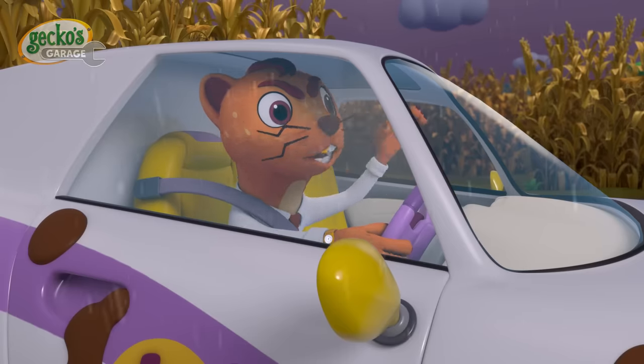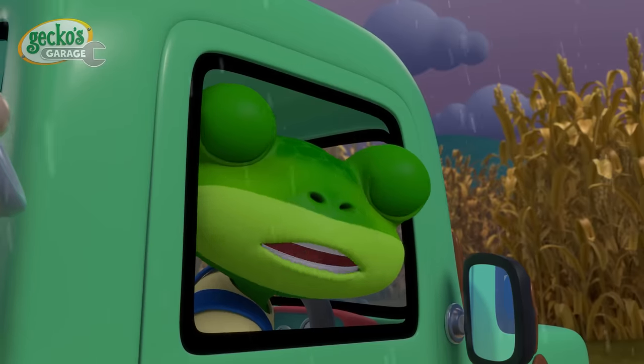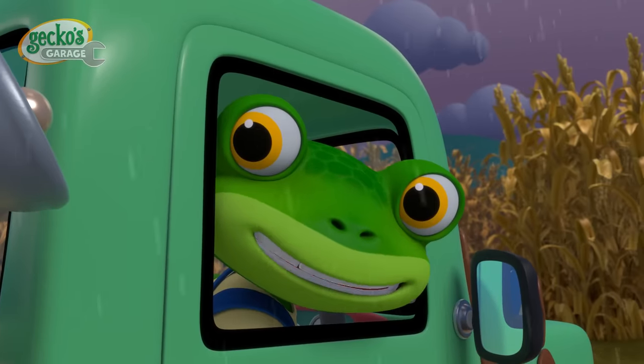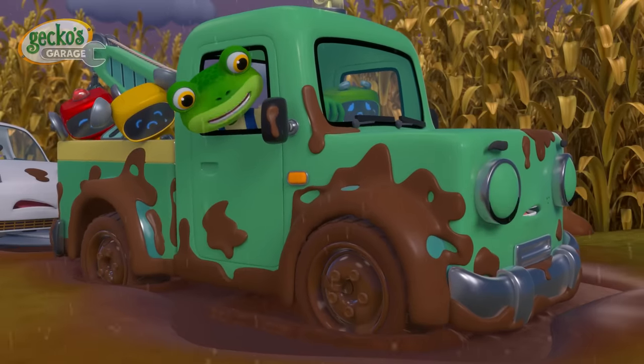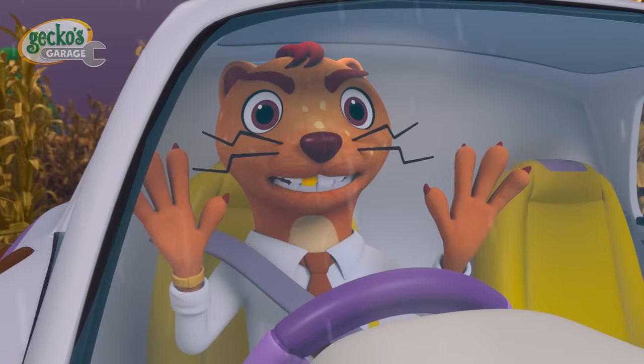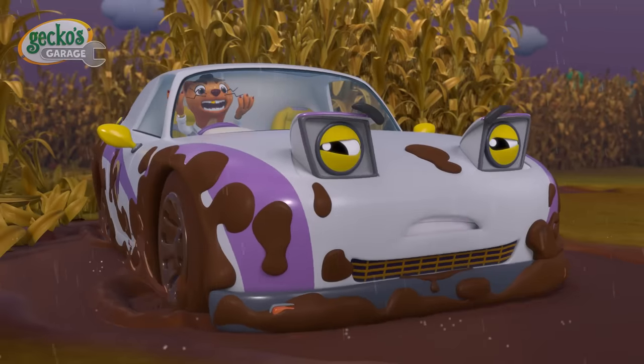Out of the way, you tinkering toad! Oh no! The rain has made it muddy! And Sly is stuck! Flipping screwdrivers! So is Tilly! I'll be stuck in this miserable, muddy maze forever!